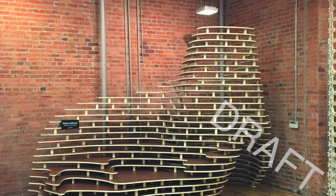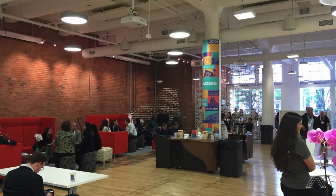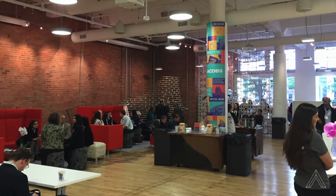It's such a great thing for us to participate in as a firm. Not only did we win, but it was on display in the Center for Architecture. So the fact that we had a project in the Center for Architecture is pretty enormous. So that was a pretty big challenge, and I think we're probably all better for it.